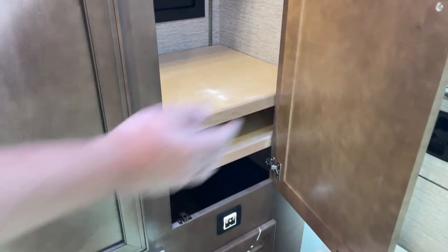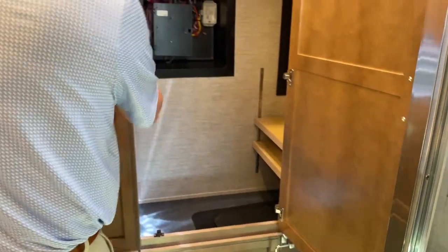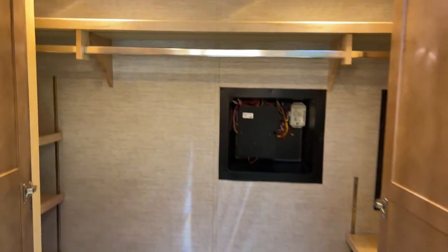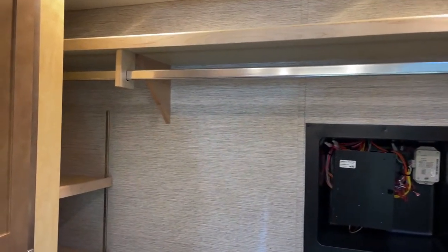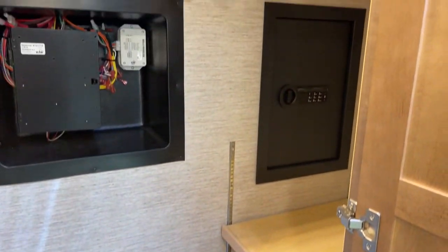Additional storage. Nice thing about this compartment is these shelves on both sides are adjustable. You can take them out if you need to hang on clothing or garments. And this control panel in the back here is for the KIB system.